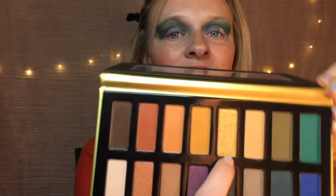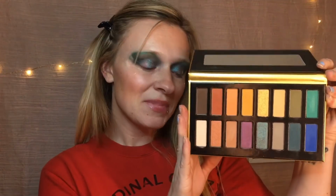So right now I'm definitely going with the e.l.f. side, looking better, and I'll probably stick with that when I do use this palette. But I want to play with this gold, and the eye look doesn't have to look perfect right now because we're just testing out the colors. So I'm going to put the gold on the rest of my lid, and then on the bottom lash line, I'm going to play with a few more of these colors just so we can get a feel for them.